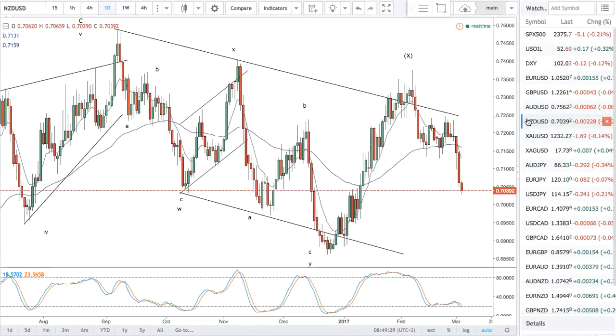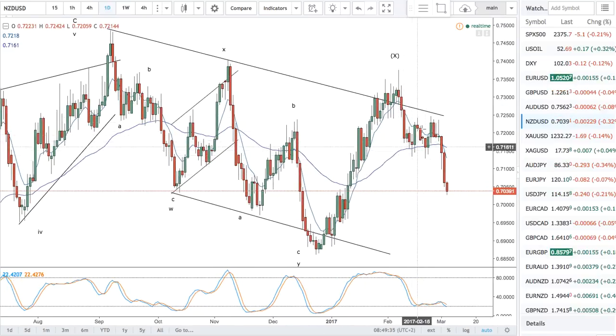And New Zealand, as I mentioned a few times, New Zealand is the weakest currency in the world right now, at least among main pairs that I watch. So this is still looking lower. It needs to see some kind of bounce, but it continues to be a sell. Any bounce will be sold into.